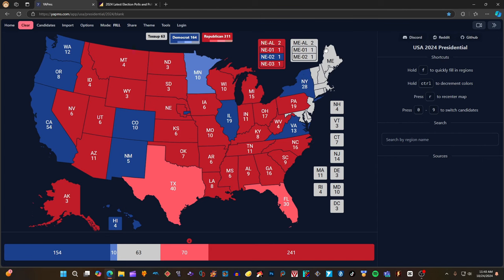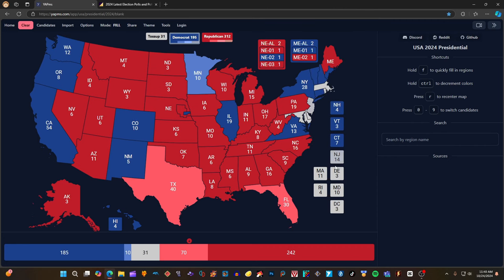Maine's 1st District, ME01, is blue for Kamala Harris. The 2nd District of Maine, ME02, is red for Donald J. Trump. Maine at large currently is blue for Kamala Harris, though. New Hampshire, Vermont, Connecticut, New Jersey, Delaware, Massachusetts, Rhode Island, Maryland, and D.C. are all blue for Kamala Harris.